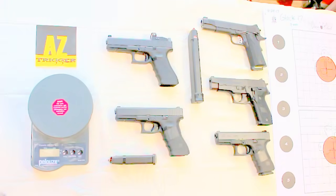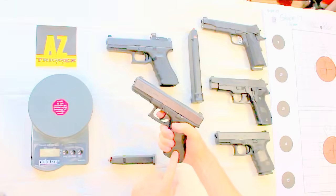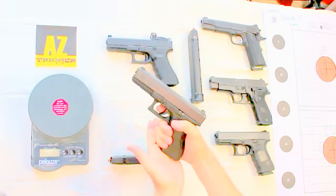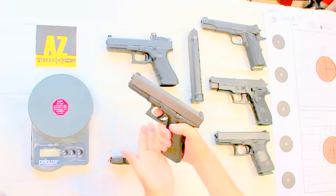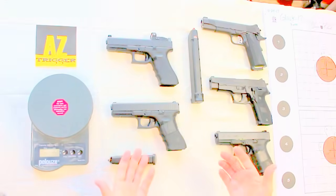The other thing about the Glock 17 that I really like is the fact that it can fit most hands really well. I have an average size hand, and in this case I can charge the weapon very easily, including if I have gloves on. And in combat, a lot of the operators are using gloves.